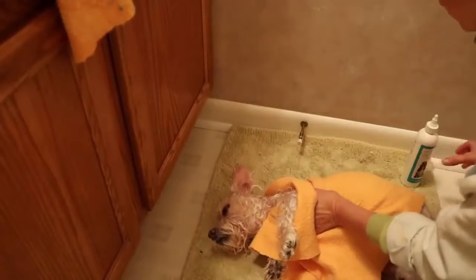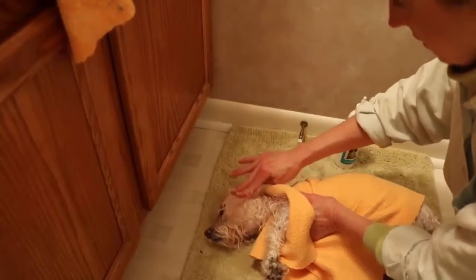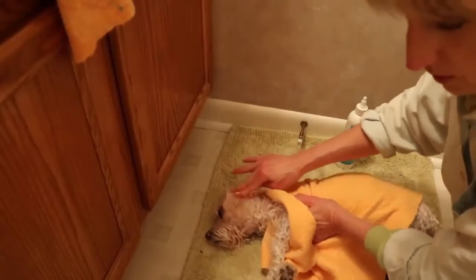All right. And she's got something going on. She's getting some blood on the rug here because she's got a little sore on her head that the bath opened up. So now these are going to go in the wash.